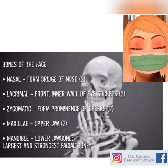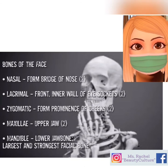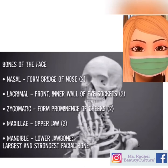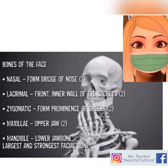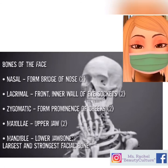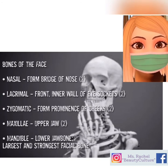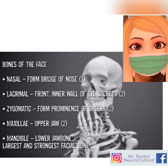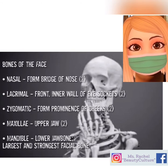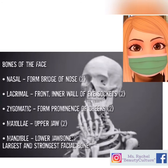There are 14 bones of the face. The ones listed here are the ones most involved in the practice of cosmetology. Your nasal bones, you have two of those. They form the bridge of the nose. Your lacrimal bones, you have two of those as well. They're small, thin bones located in the front inner wall of the orbits. Your zygomatic bones, you have two of those. They're also called the cheekbones. They form the prominent parts of the cheeks.